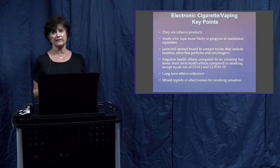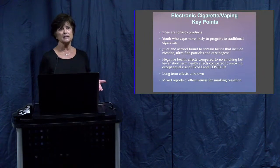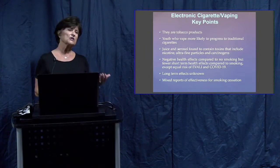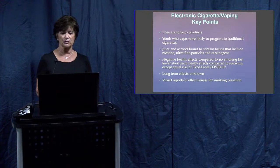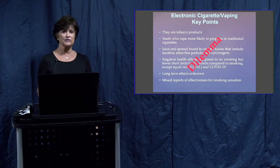It does have negative health effects compared to no smoking. The short-term health effects, other than EVALI and COVID-19 and reduced immunity to the flu and other things like that, appear to be fairly similar to smoking, but the long-term effects, again, we just don't know. And then very mixed reports about smoking cessation. So it's a dilemma for those of us in public health.